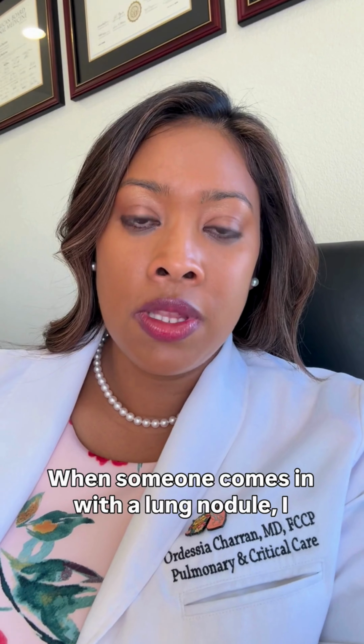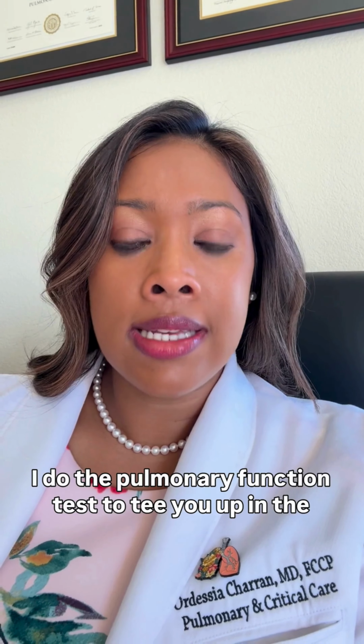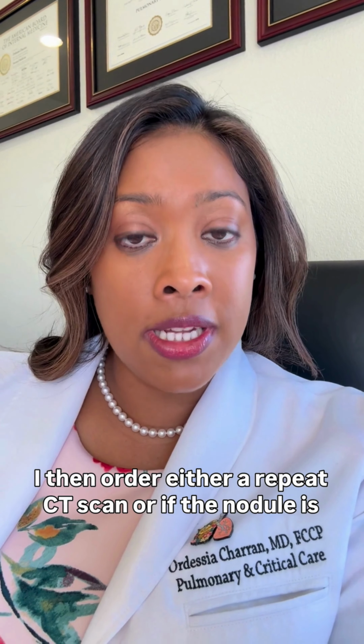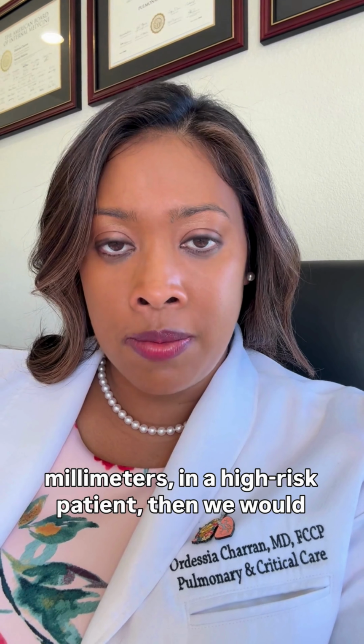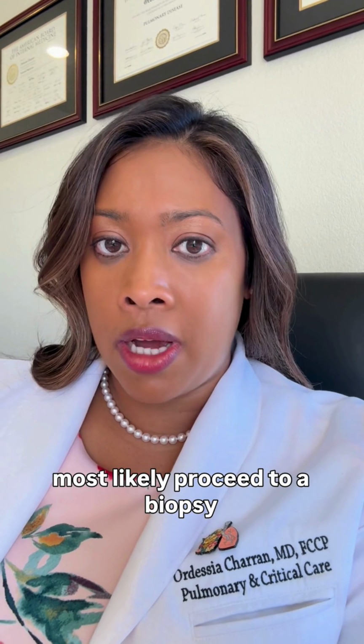When someone comes in with a lung nodule, I generally order a pulmonary function test, or a PFT. I do the pulmonary function test to tee you up in the event that your biopsy is positive for cancer, then we'll know if you're a candidate for surgical resection or not. Then I order either a repeat CT scan, or if the nodule is big enough to biopsy, meaning more than 8 millimeters in a high-risk patient, then we would most likely proceed to a biopsy.